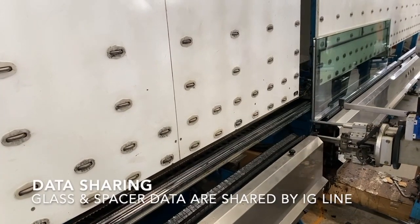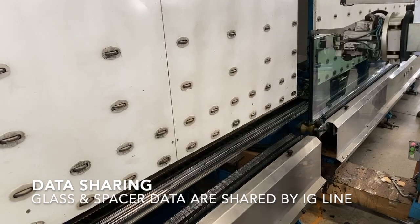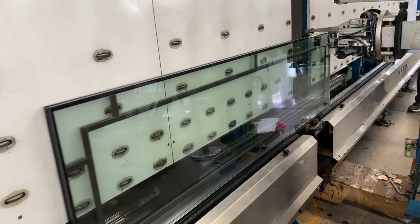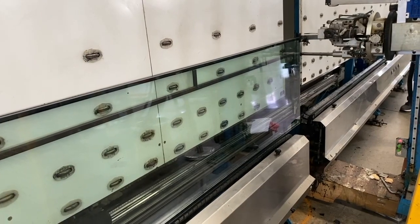Let's come to sealing robot section. Before we have mentioned, Hanjiang IG line will detect the glass dimension, glass thickness, and spacer width. This data will transfer from press machine to sealing robot, so no need to input this data once again. Sealing dips will be detected timely as well, so very convenient.